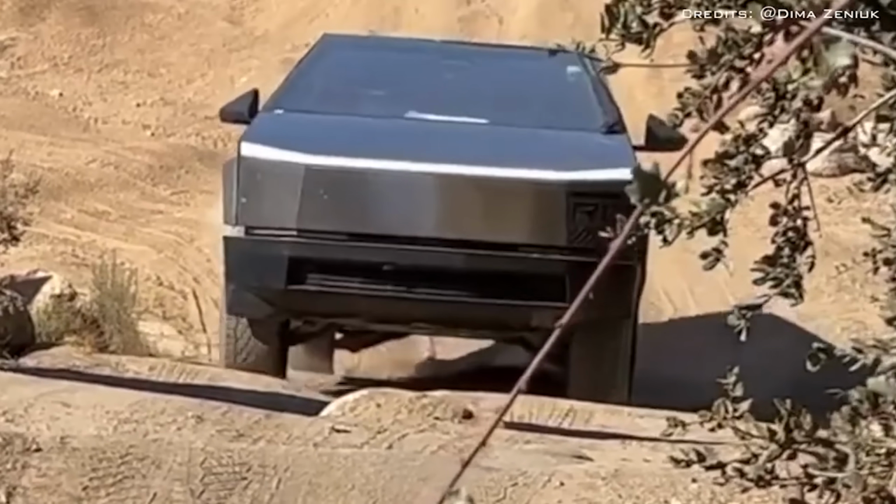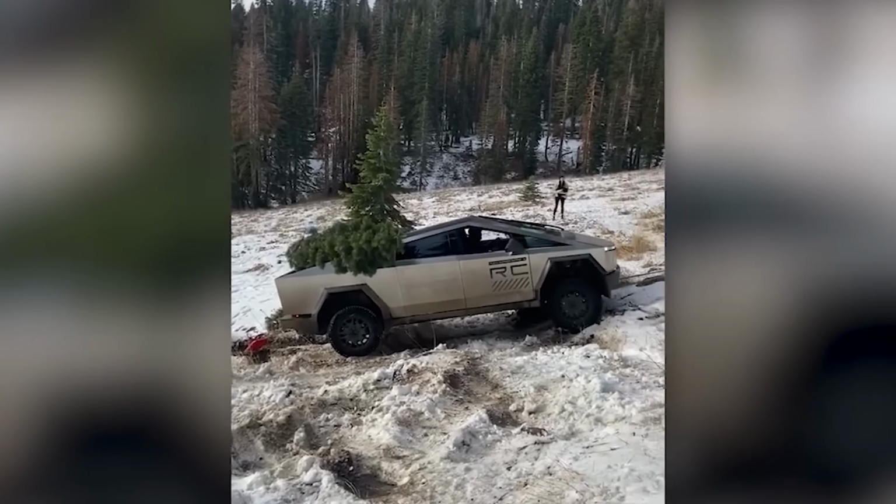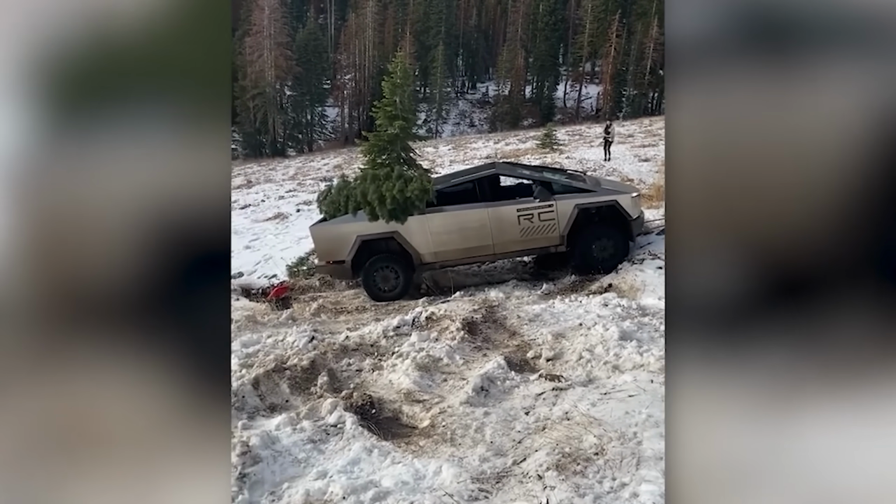And so far, it looks like it's not very good off-road. And those are on very basic dirt hills. Wait until you see what I'm going to do. If you thought the baby ram in the mud pit was great, Cybertruck.